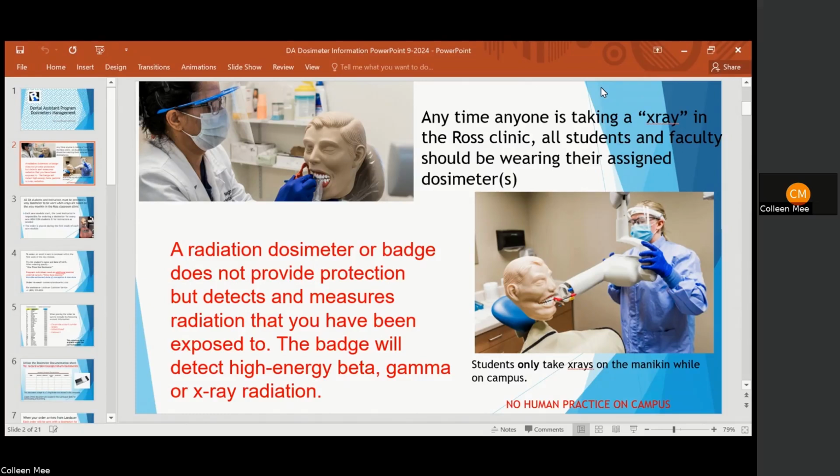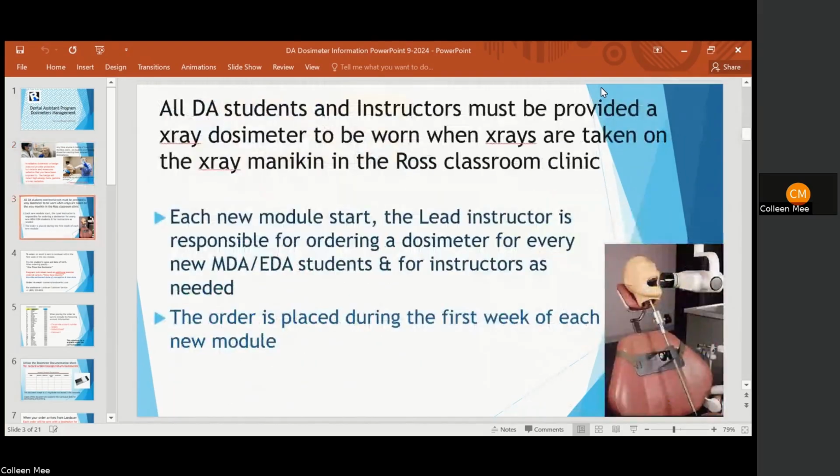Okay, so whether you've only got one student in the x-ray room and everybody else is seated at their desk, we all put our dosimeters on. It's just good practice for everybody. Just as a reminder, when students are practicing their x-rays, they are only taking x-rays on the mannequin. There is no human x-ray practice on campus. So, our students and our instructors must be provided with an x-ray dosimeter that will be worn when they are taking x-rays on the mannequin.